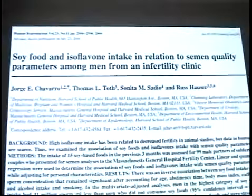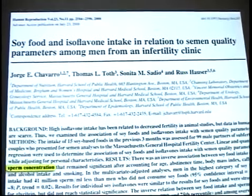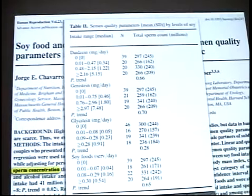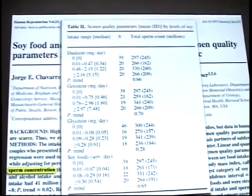So in this study, the soy decreased sperm concentration, but did not affect sperm count. Wait a second. How can you have a lower concentration, but the same actual number of sperm? And that's because of a larger ejaculate load. What soy does is it stimulates your prostate gland to produce a larger load of ejaculate fluid, so the concentration is lower, but the actual sperm count, the number of sperm itself, is identical.